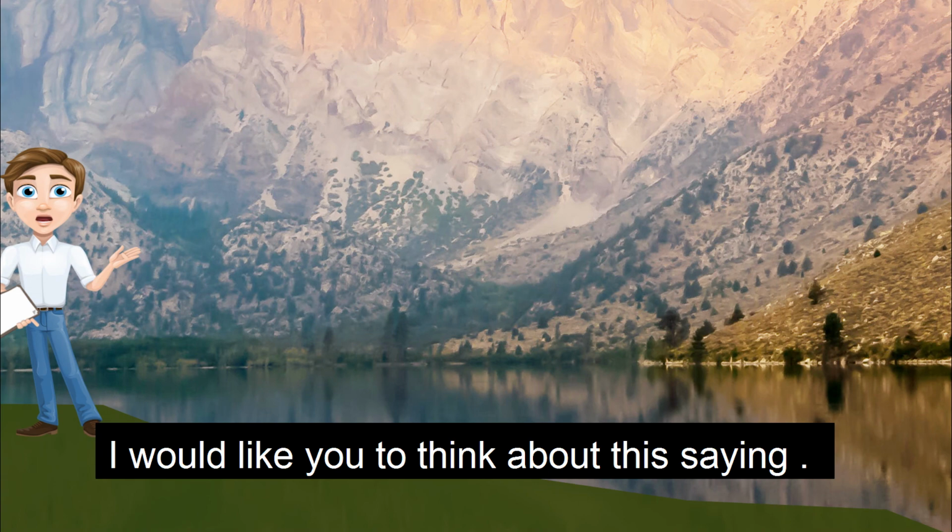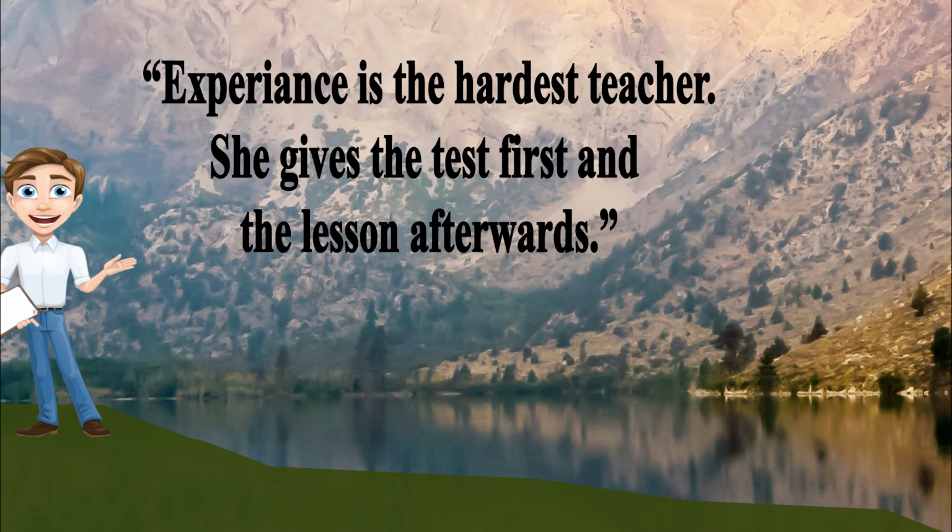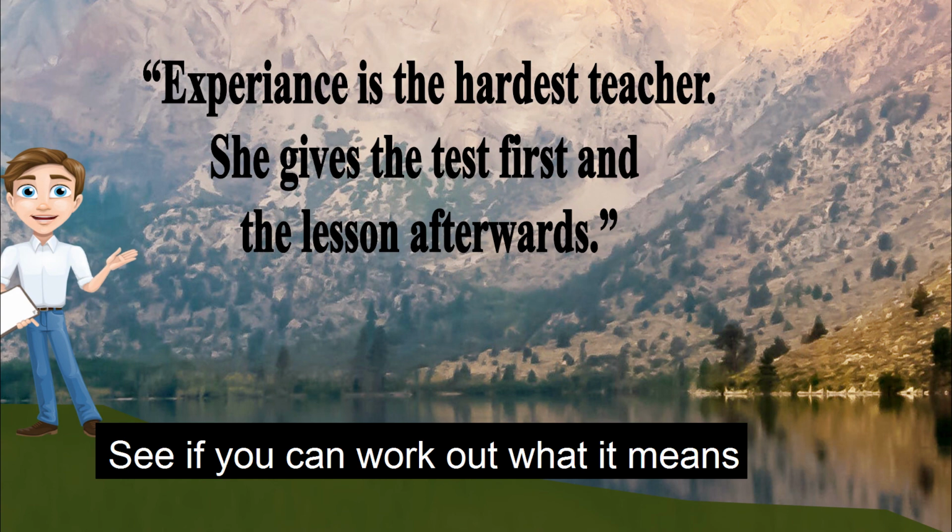I would like you to think about this saying. Experience is the hardest teacher. She gives the test first and the lesson afterwards. See if you can work out what it means.